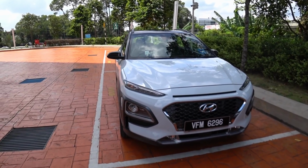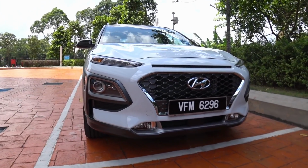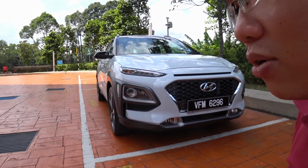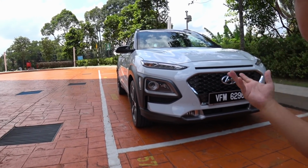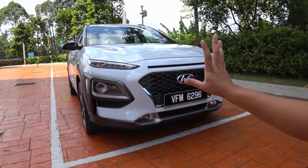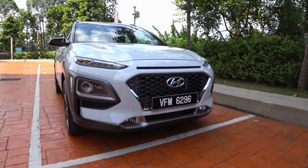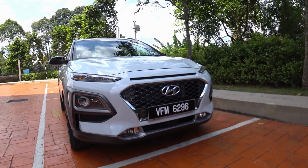So you can see here from the front end, from the outside, certainly nothing else in the market looks like this. I mean, right now, if you look at the segment competitors, the HR-V isn't a bad looking car. The X50 is brand new, and of course it's also a very well styled product, but from a styling perspective, the Kona here doesn't lose out. This front grille, I would say, easily holds its own against the segment rivals. All right, it's a very bold front end.